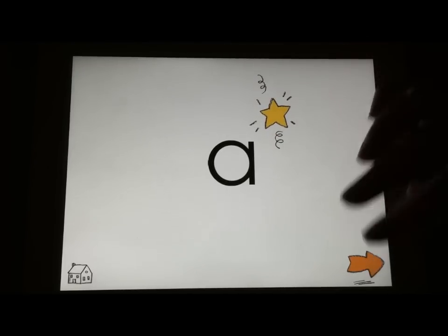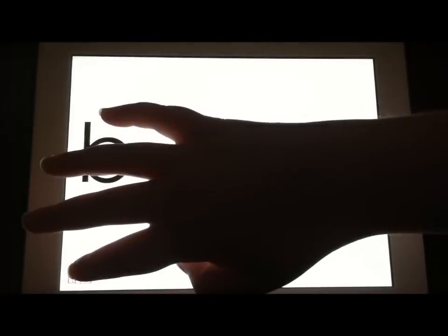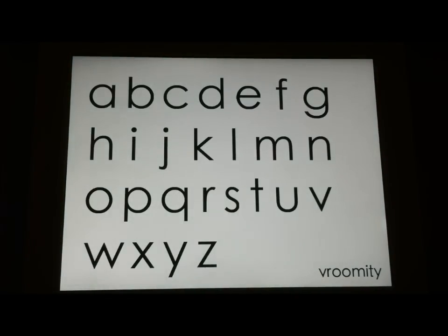Now navigating through the application is very simple. You simply use the arrow there at the bottom, or you can tap the home button right here, which actually takes you to the entire list of all of the letters.